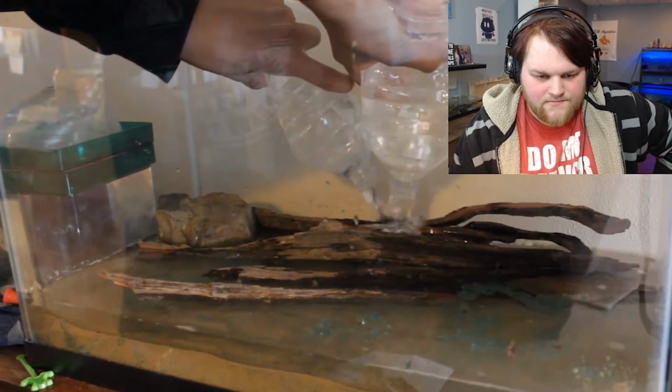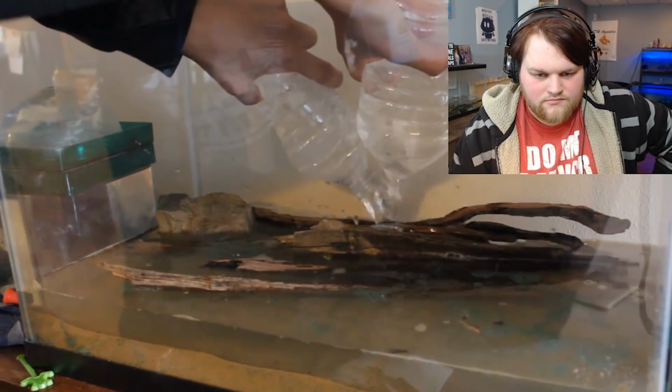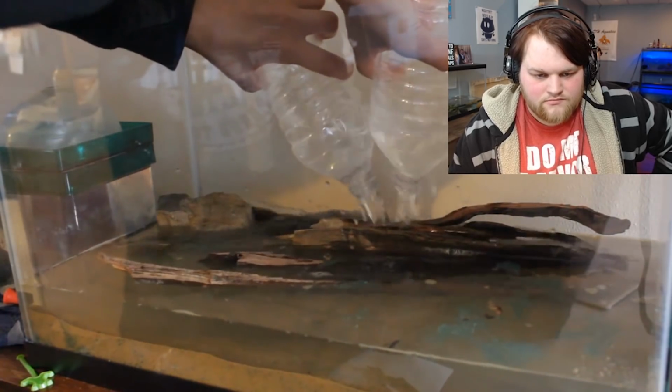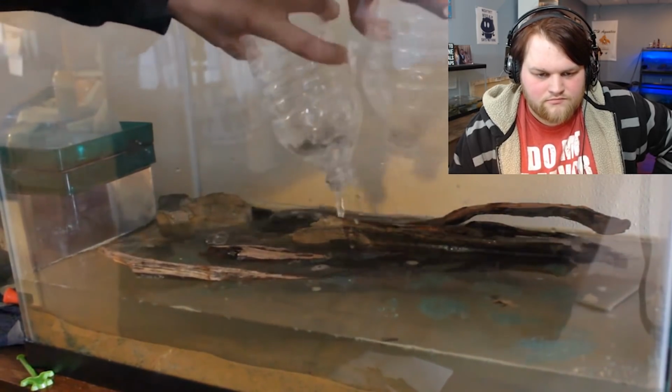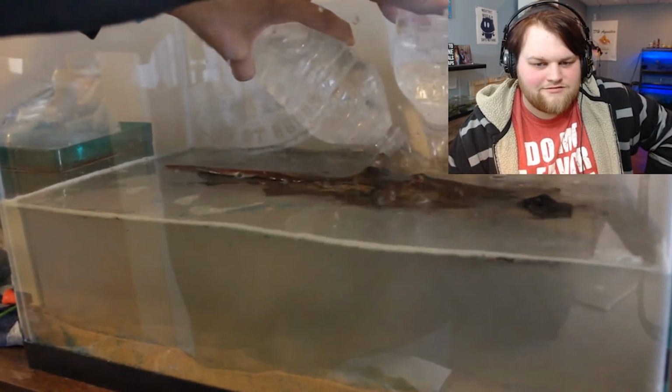I did this to get the driftwood soaking, hopefully so that the water would absorb into it and it wouldn't float, but that actually didn't end up working. I still have rocks on it to keep it from floating. So that was pretty much the end of my first day of construction.